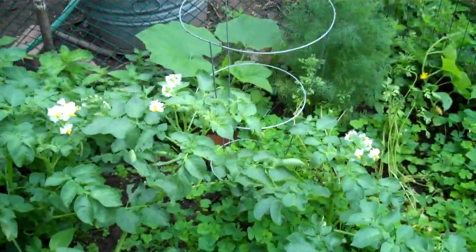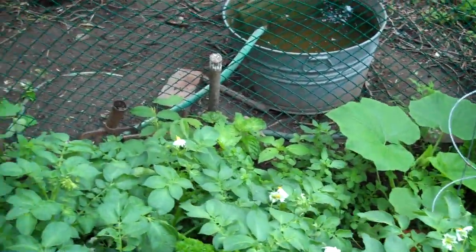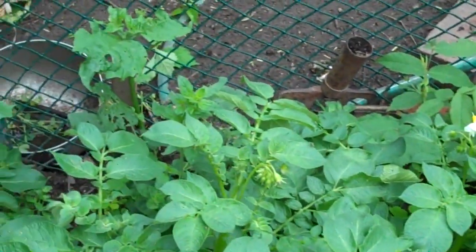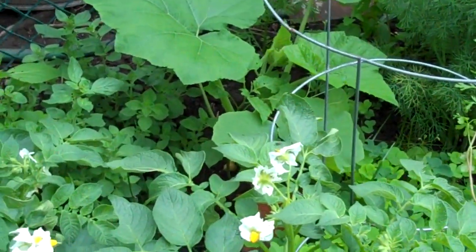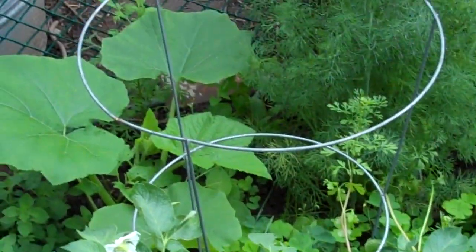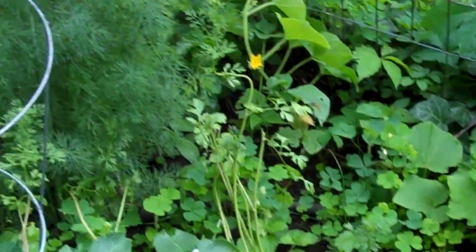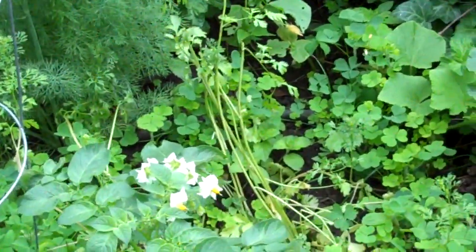Behind the potato patch, we've got some herbs. I've got oregano back there. Oregano, God, there's another pepper plant. They show up all over the place. I've got another squash hiding back there, or it might be a cucumber, but I think it's a squash. And then more cilantro. I've got dill, tons of oregano back there.